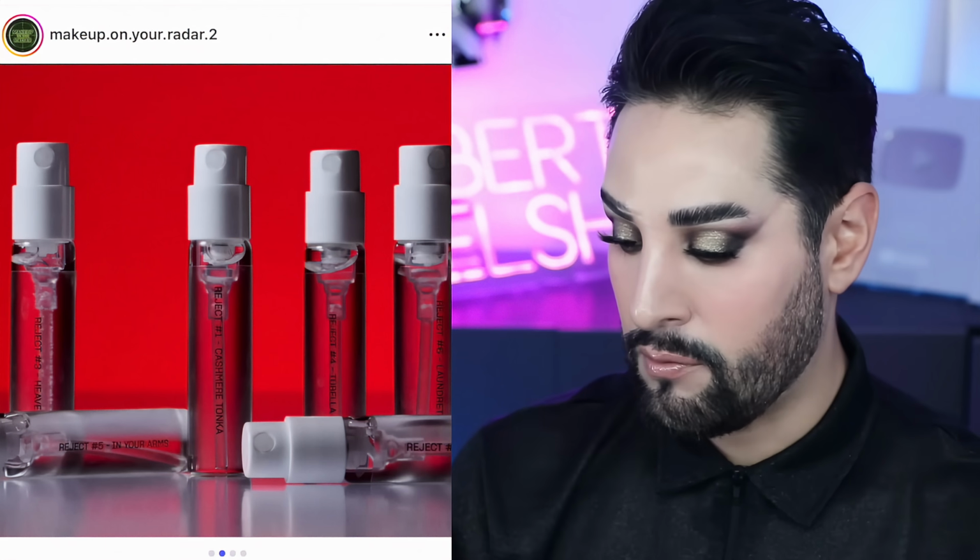The fragrances sound really, really nice as well. Violet Leaves and Musk, that sounds beautiful. I'm going to put that in number 3. And what a great Christmas gift too.